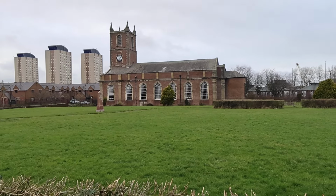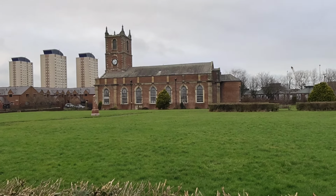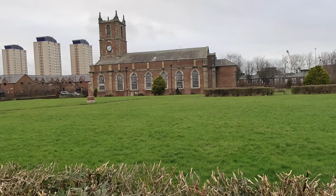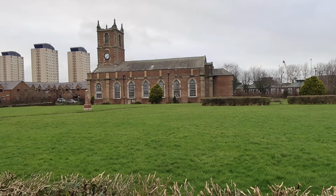So I'll leave you with the last shot of Holy Trinity, looking fine. If you get the chance, it is open a few days of the week. I think check that on the website or on the Facebook page. Normally open, I think, Wednesday to Friday. You get a coffee and have a look around. It's all been beautifully done out inside.